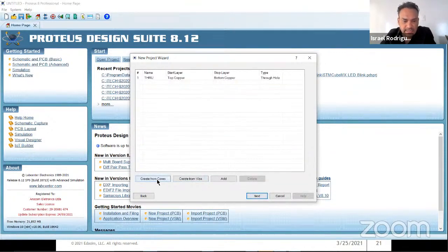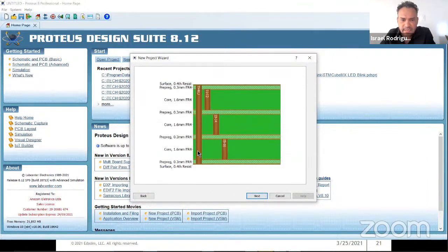Now I'm going to set up my vias. So my vias, right? Vias is this one. This is a through hole via. This is a blind via. This is a buried via. It's another blind via from bottom to top. These are three kinds of vias that I'm going to use for this project. It's a very complex project.